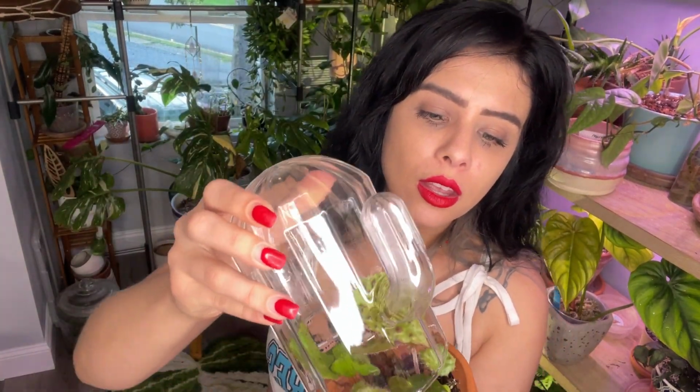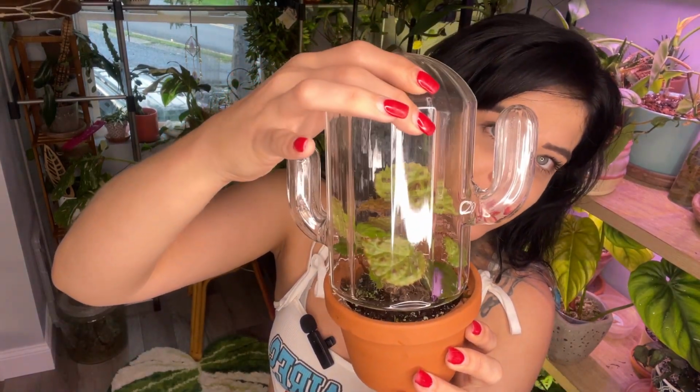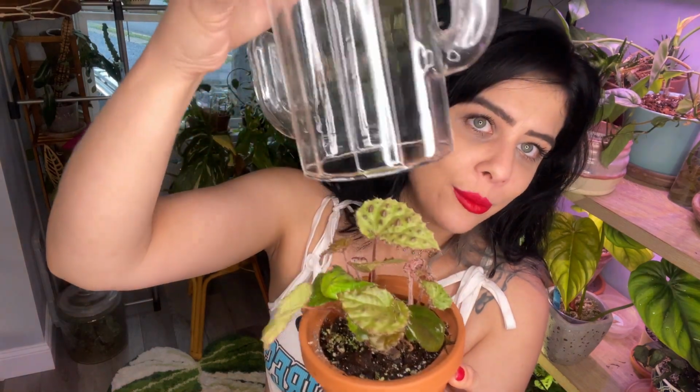Milano-Bellato, yeah. I don't know how many of you are going to remember it, but I've been keeping it. I just put it in here like a month ago. And this little cactus dome I found at Ollie's. It's the cutest thing. So the pot and the dome came together. So cute.